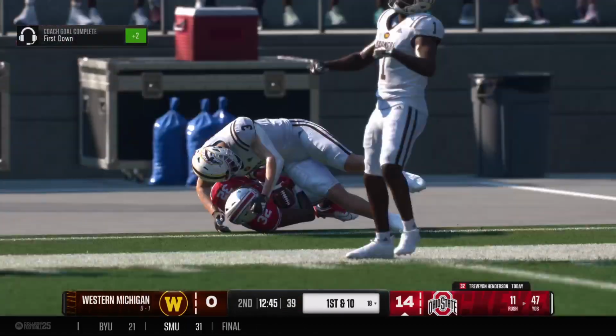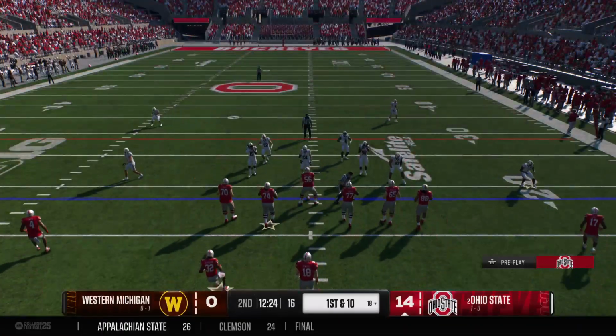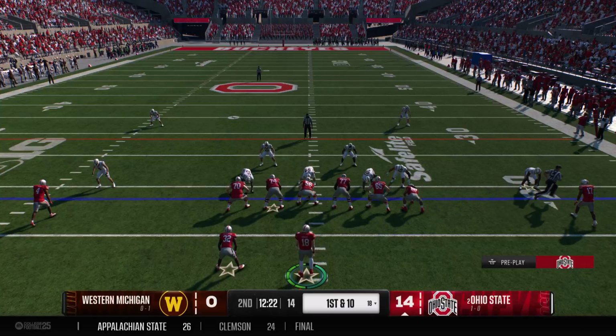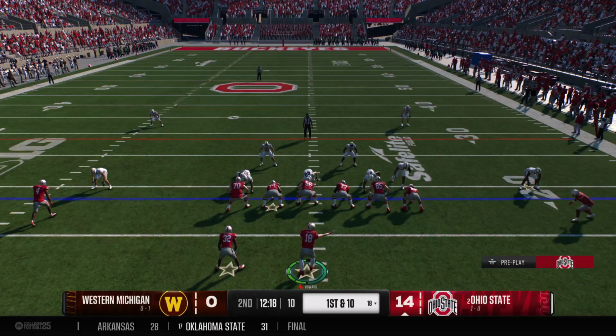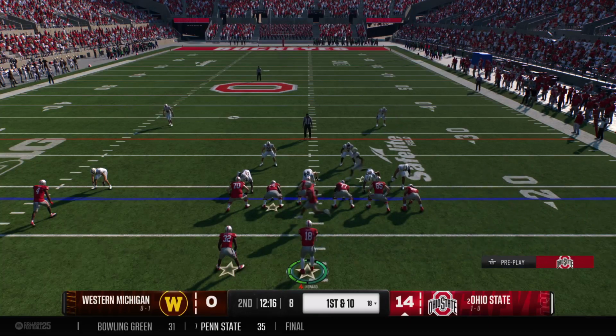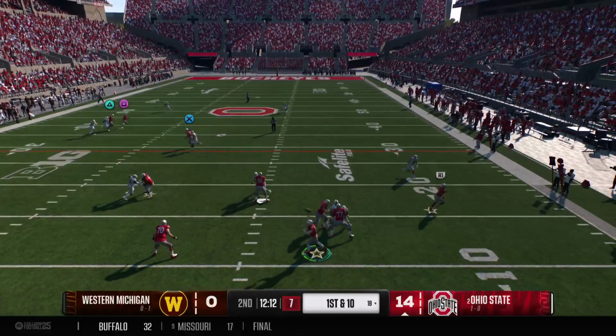He's run out of bounds, but he's got enough to move the sticks. When you run it up the middle, you got so many big boys on the inside. When you run this toss out wide, it's nice because you get away from all the beef. You get on the perimeter, make some of those little guys make some tackles out wide. The running back really appreciates when you give him some tosses.